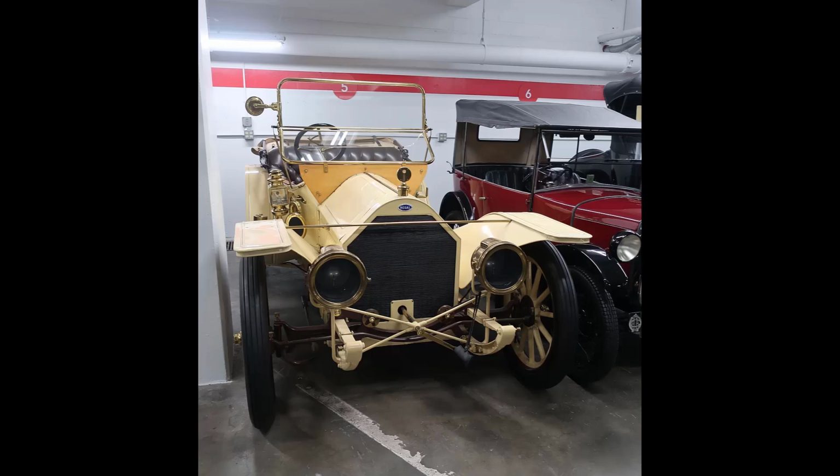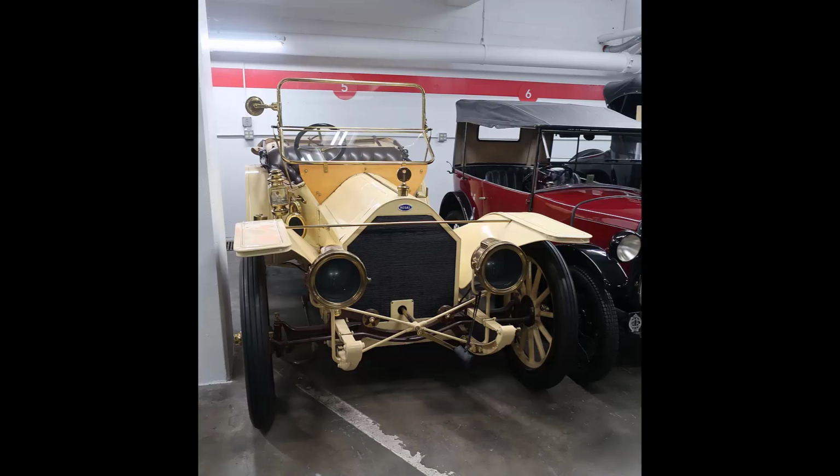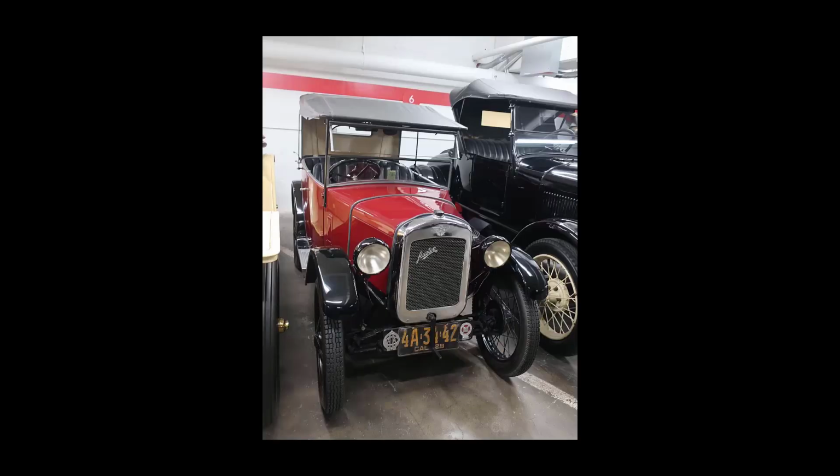Another one without any signage, and in the next photo you'll see that it is a Regal motor car. Doing some research, as close as I can come up with, it's probably about a 1909, 1910. I'm not sure about that. All I can tell you is it is a Regal motor car. The license plates on this one read 1928 or 1929. The radiator reads Austin, and when you search it, you end up with a 1929 Austin motor car.